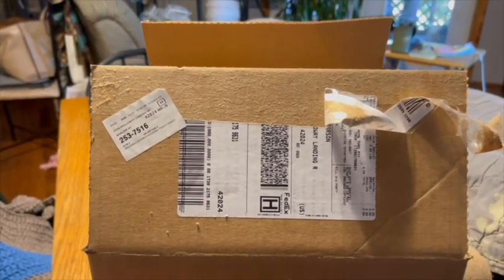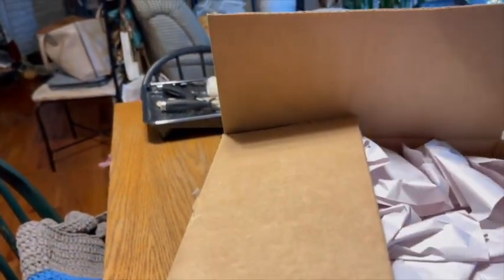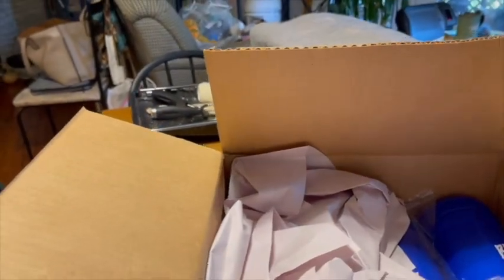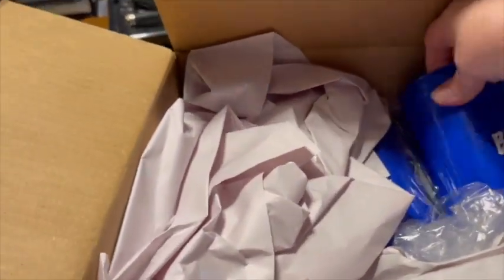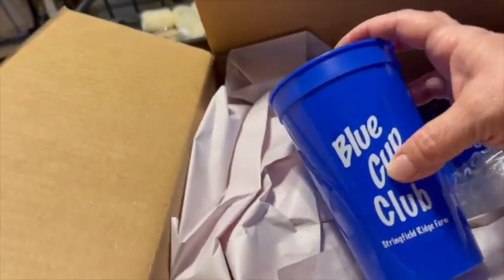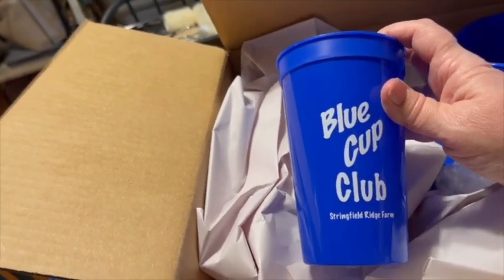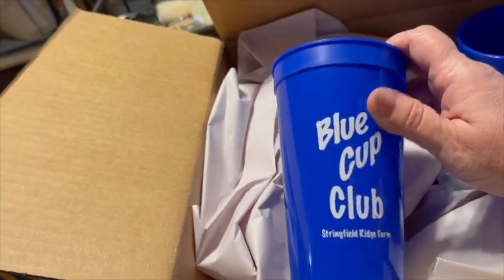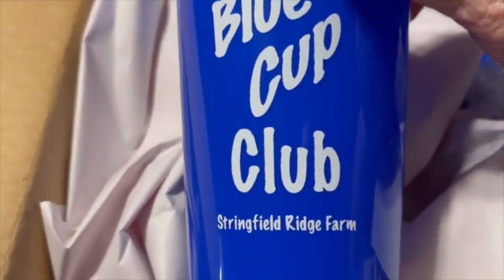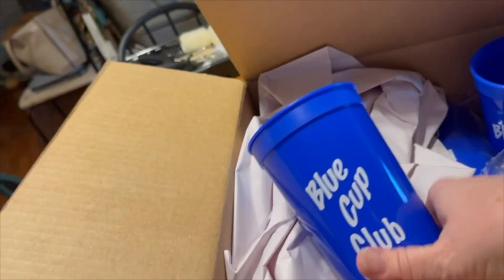All right, here's another thing that we're working on. Not really working on. It came in today. We're excited about Blue Cup Club cups. These are actually made so the letters won't peel off, y'all. I made the other Blue Cup Club cups that we've had, and a lot of them, the letters peeled off. We also added our name down there. Blue Cup Club, Stringfield Ridge Farm. There you go.